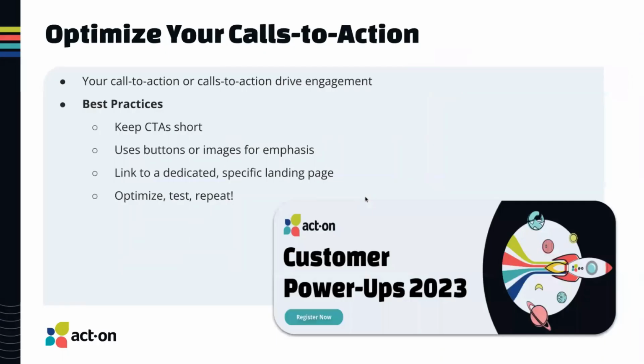Thank you. Something else that you can optimize is the call to actions. Optimizing CTAs is a great way to see what your audience likes and is a great way to drive engagement. A few best practices when looking to optimize CTAs for your email strategy are keeping CTAs short, using buttons or images for emphasis, and having them have a sense of urgency. Linking to a dedicated and specific landing page.